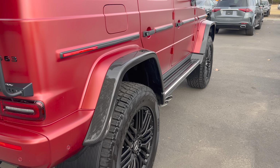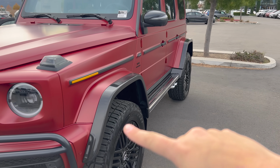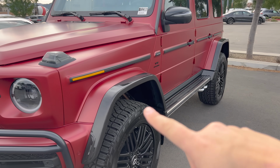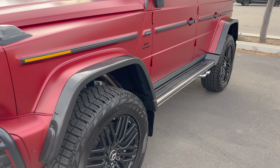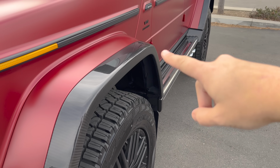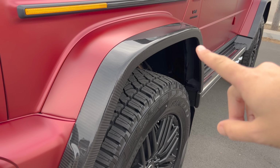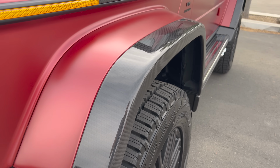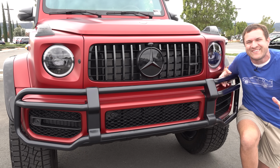Again, the flares are not as big as they were on the outgoing 4x4 Squared, but still a tremendously distinctive component of this car, and you can clearly tell it's different from a standard G-Wagon when you see it from just about any angle looking at those flares. And just like the old 4x4 Squared, the flares are partially carbon fiber, which I've always felt was insane because it's an off-road vehicle and that's like the most sticky outy part. You're on some rugged trail going past rocks, boulders, trees. You're gonna get those fender flares caught on something and damage a tremendously expensive carbon fiber piece. It doesn't make any sense.